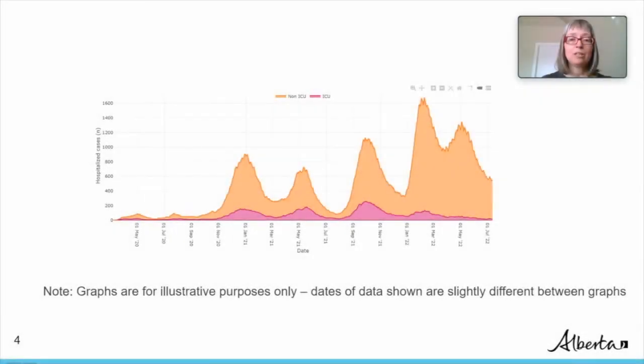So our dashboard has a couple of graphs. They're probably quite familiar. They've been around for a very long time. The first shows the currently hospitalized and currently in ICU numbers. It's a combination of people who are admitted with COVID-specific illness, so COVID has been a part of the reason for them going into hospital, and also people who are admitted for other reasons but have a recent diagnosis of COVID.